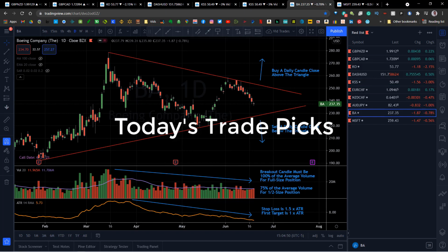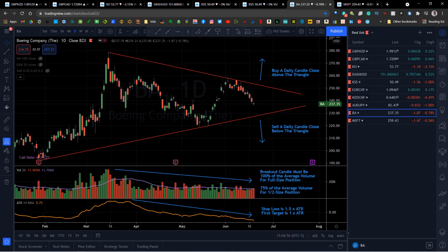Our first setup today is a triangle on the aircraft manufacturer Boeing Company. It trades on the New York Stock Exchange as BA. A triangle consists of an ever-tightening windup of the price into a triangle pattern, just like this. I expect a triangle consolidation to break in either direction, so I'm willing to take a buy or a sell signal from this pattern. And as always, I like to see the pattern confirmed by decline in volume and volatility right down here, which indicates that traders are getting bored and done with the consolidation.